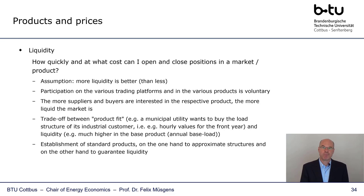Okay, so more liquidity is better than less. Participation on the various trading platforms and then the various products is voluntary. The more suppliers and buyers are interested in the respective product, the more liquid the market is. So we want to have buyers and sellers who, from their own interest, would like to trade these products.